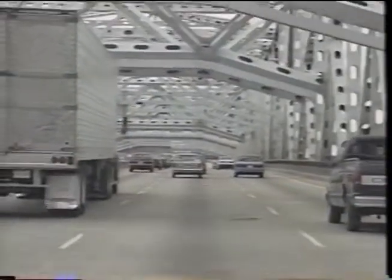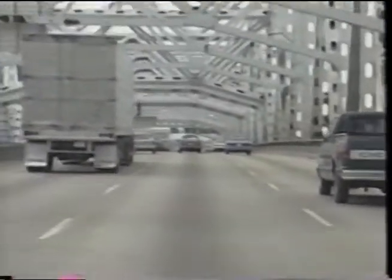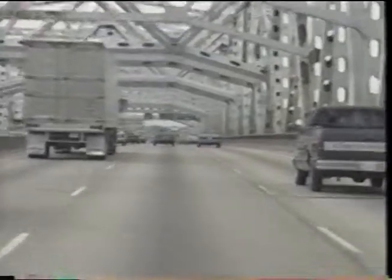Now ask yourself, if your bridge was actually built over a river, would you be willing to ride over it in a school bus?